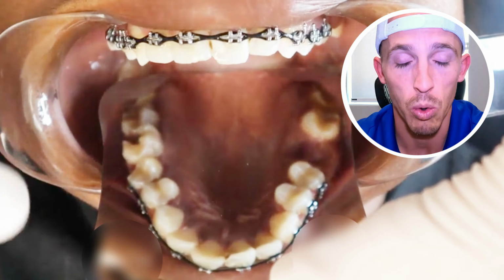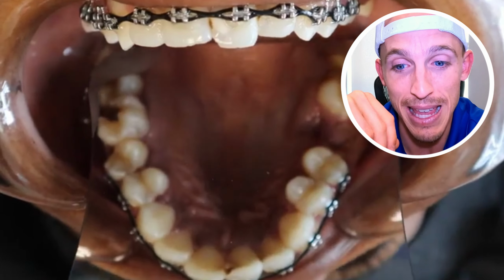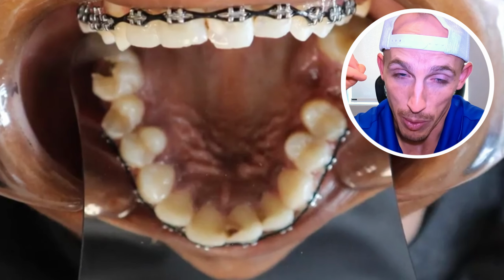And then at the very front teeth, right behind there, you can see that there's cavities on both of those teeth and maybe even more. That's just dental health, right? That's the first thing that jumps out.